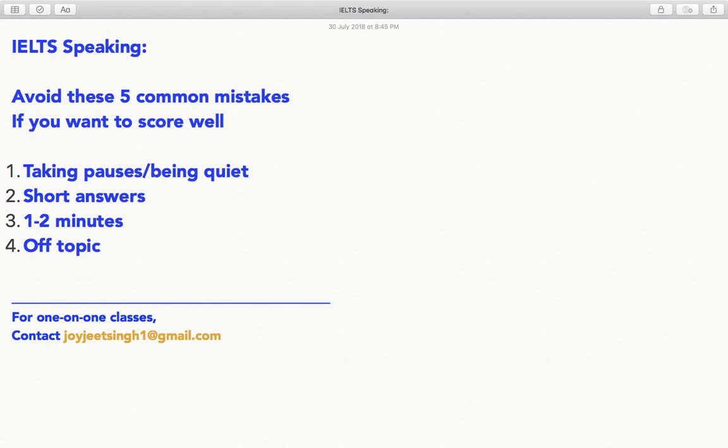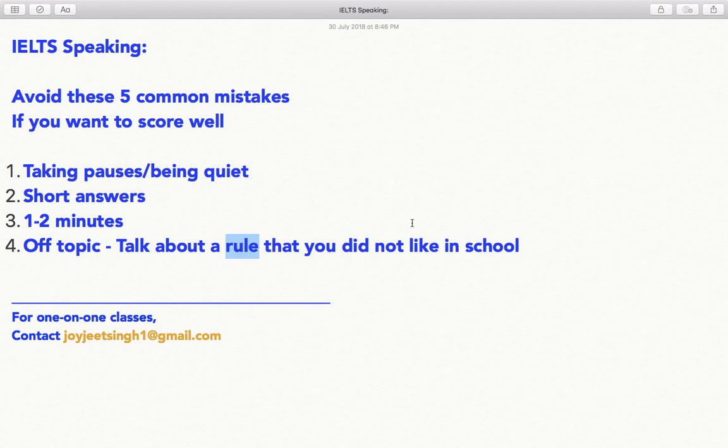The fourth mistake is when your answer is off the topic. To explain this point, let me pick out an example. So let's say the topic for your cue card was to talk about a rule that you did not like in school. Now the answer for this topic should be focused on the rule, guys. Remember, this is the main topic. You have to talk about a rule that you did not like in the school.